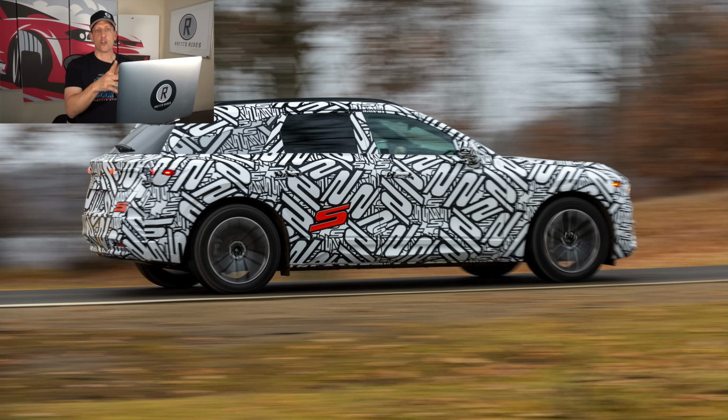This Type S version for sure will have that super handling all-wheel drive. So expect to see two motors, one at the front, one at the rear, to give you that supreme all-wheel drive. I guess the next biggest question is, what size battery?